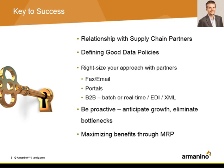At the end of the day, all of these efforts are really going to be best maximized by taking advantage of your ERP's MRP or master scheduling and master planning capabilities. To get the greatest ROI on your investment by leveraging what you've done, use MRP to the best of your advantage. It'll give you greater agility to react to changes and unanticipated demands or issues, and ultimately just be more responsive to your supply chain needs as a result.